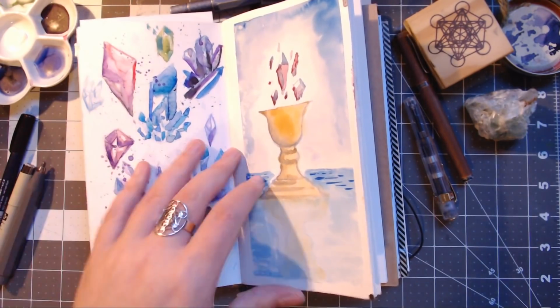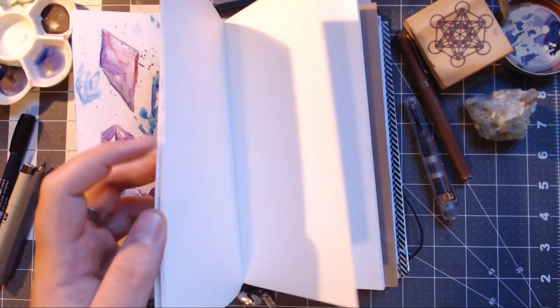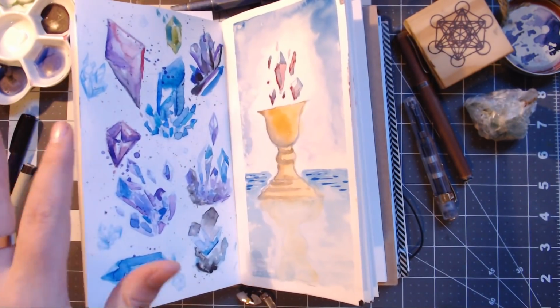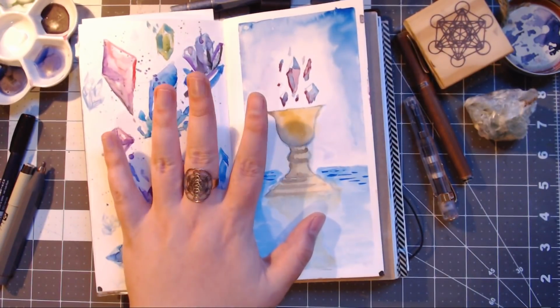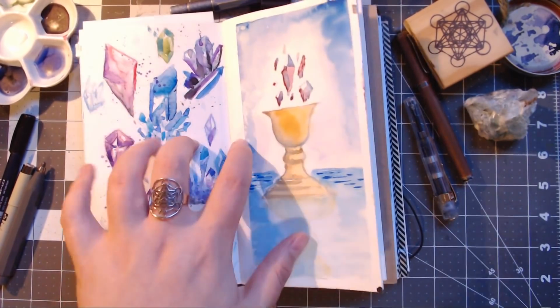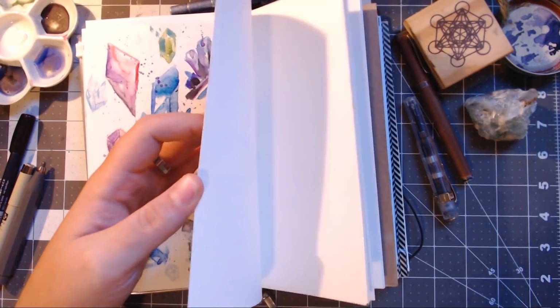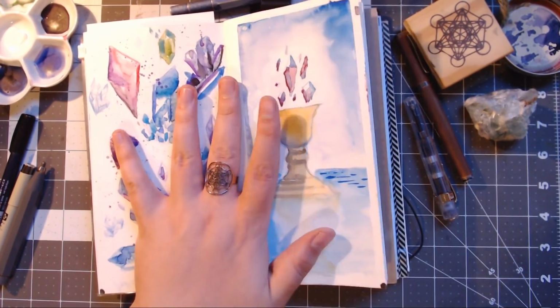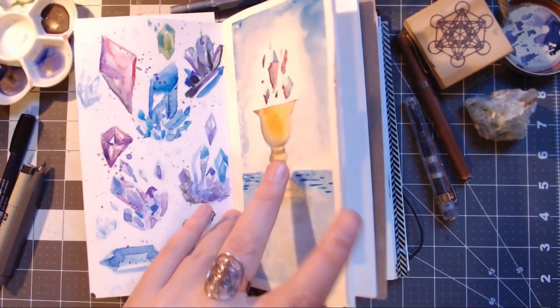So that is that, and I'm sure once I have it filled up, I will do a full sketchbook tour. Once I'm done with this, I'm probably not gonna buy another one of these. I'm probably gonna buy or make my own out of Arches watercolor paper because that is my favorite by far. But I wanted to give this one a try. So we have it, we're gonna use it, we're gonna experiment with it. It's a sketchbook, that's what it's for, right?